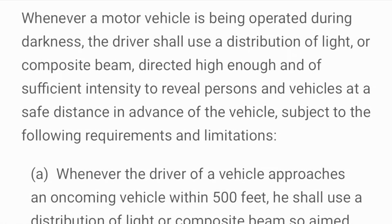24409 reads, whenever a motor vehicle is being operated during darkness, the driver shall use a distribution of light or composite beam directed high enough and of sufficient intensity to reveal persons and vehicles at a safe distance in advance of the vehicle, subject to the following requirements and limitations. This is regarding high beam use at night.